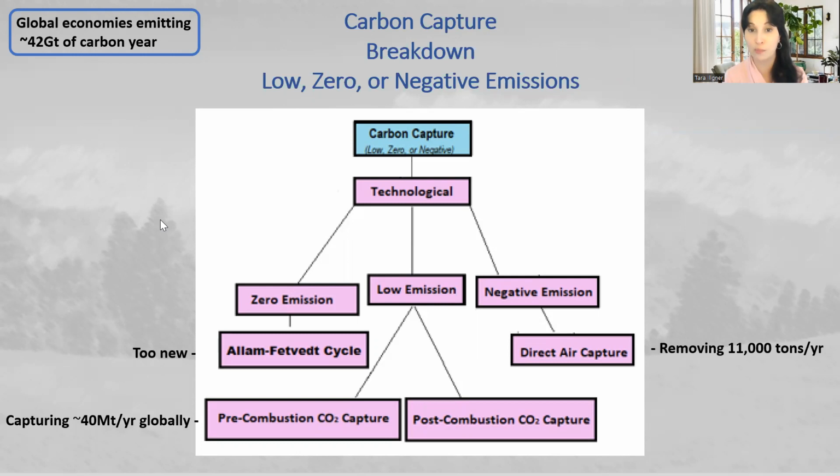Under the zero emission banner, the Allen-Bedwick cycle is an intriguing new technology in operation for several years in La Porte, Texas, with several new facilities under development, including one being commissioned in England. It claims to produce zero emission energy generation by cycling compressed CO2 through turbines. After talks with their company CTO, it can even be modified to be a negative emission technology if attached to a DAC facility.